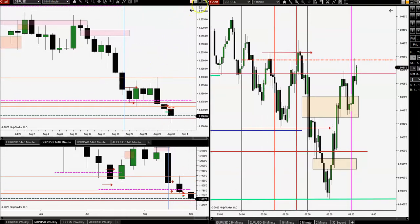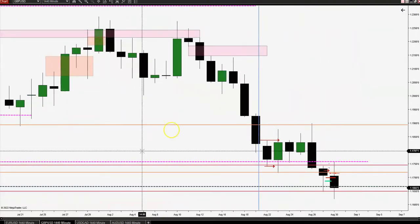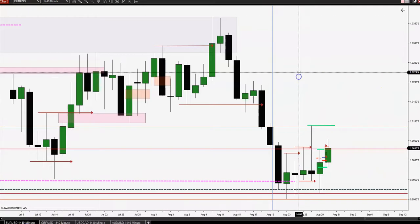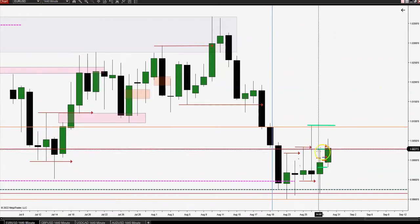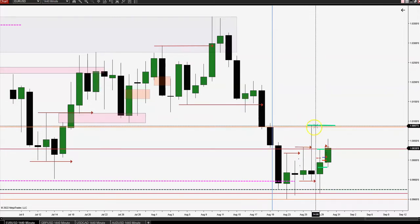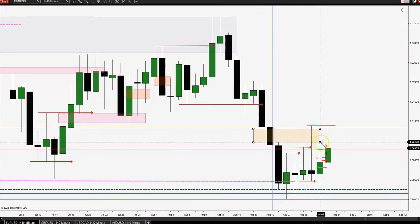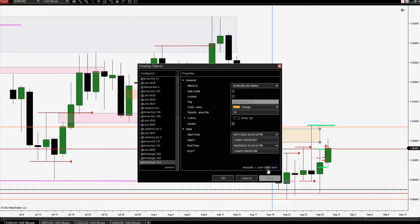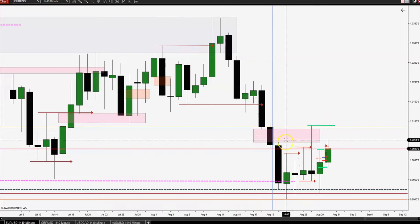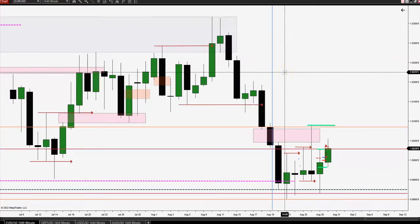So far today, euro dollar was the one that had caught my eye. Let's go into euro dollar. We had broken out this daily high right there, and you can see we went into this fair value gap here on the daily time frame. I'm actually going to color code that, and it's important that you can color code these fair value gaps in different time frames. That way you know what it is that you're looking at.